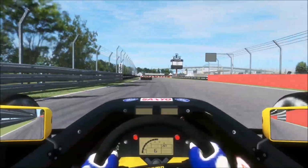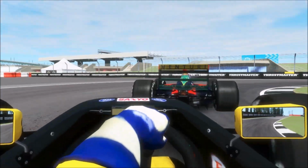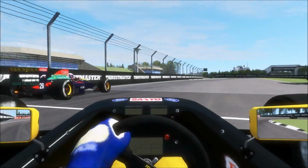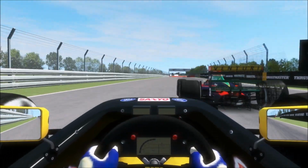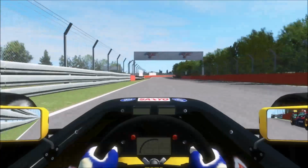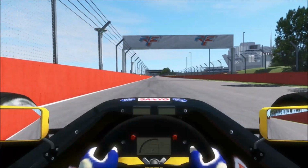So I'm coming up on the rear now of another lapped car. This is Bertrand Gachot, very famous London taxi passenger. Sometimes I like to call him Travis Bickle. But Gachot is pretty compliant and doesn't make life awkward for me. I get a nice clean pass out of the hairpin and onto the straight.